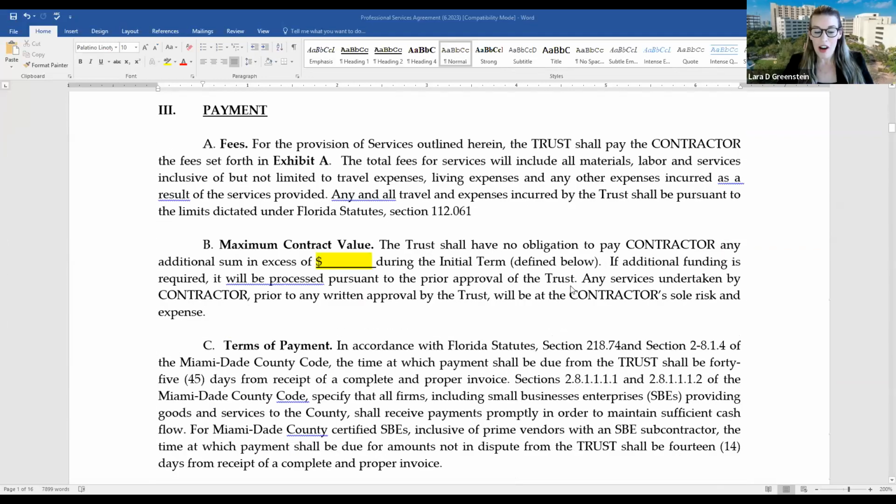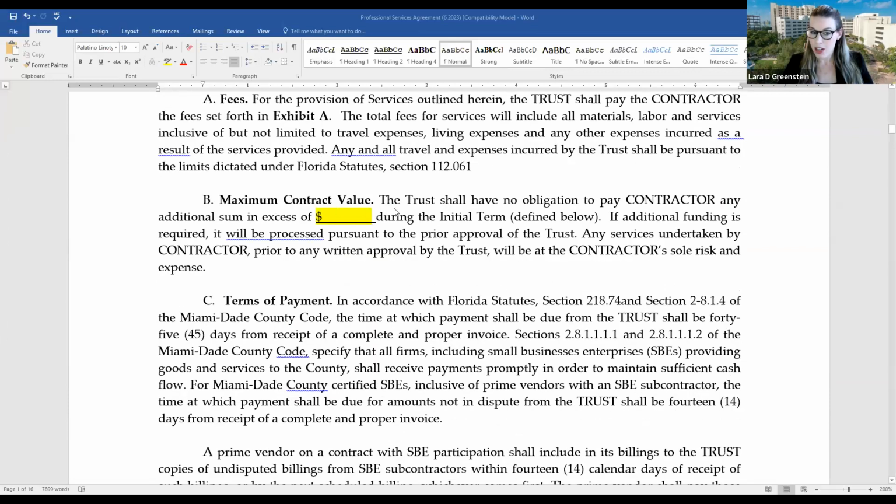Okay, so I also wanted to touch on the maximum contract value and terms of payment. Our maximum contract value is a not-to-exceed amount for the contract term. So let's say we are entering into an agreement for services and we are paying you as a vendor on an hourly basis, and our maximum contract value is $50,000. If something happens along the line and more work is required and we're going to go over that maximum value, we would amend the contract and we would have to add more funds to the contract. So this is just so you're aware, this is the cap in our contract.